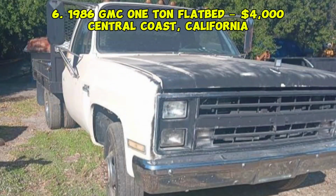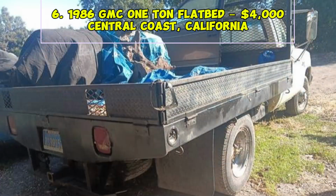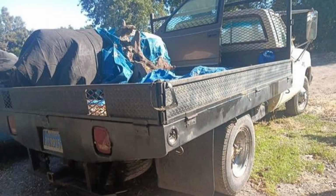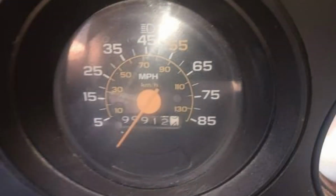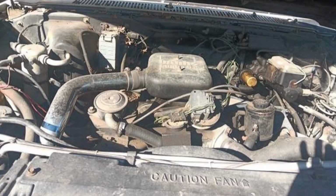Number 6. 1986 GMC 1-ton flatbed, $4,000, Central Coast, California. This 1-ton GMC flatbed truck is powered by a 6.2-liter diesel engine paired with a 4-speed manual transmission. Although the truck has been sitting on non-operational status for some time, it runs and shifts properly.